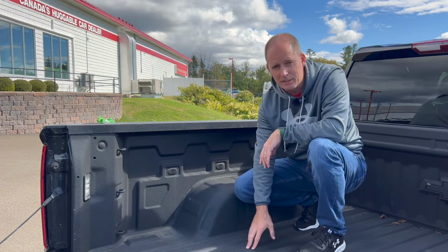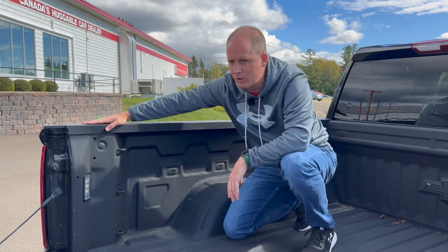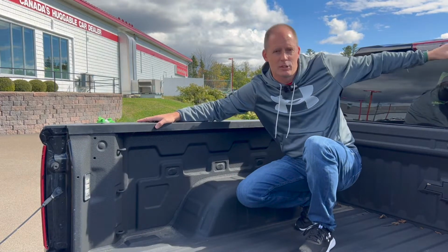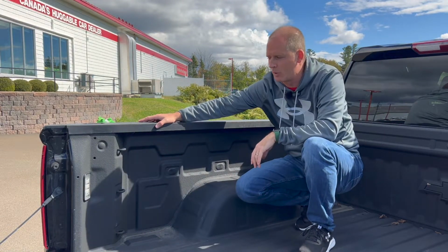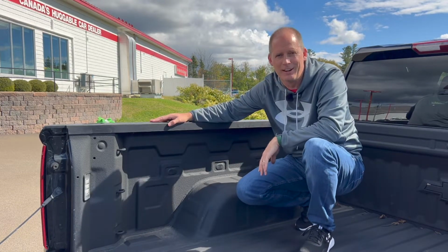Like we mentioned, the spray-in bed liner is nice. You also have lights in the back here. If you did put the tonneau cover up here, it is nice to have those lights down there. You've also got, of course, the light behind me, sort of in that brake light assembly there as well. But these are nice. If you do have covered cargo, you can see within that bed there.